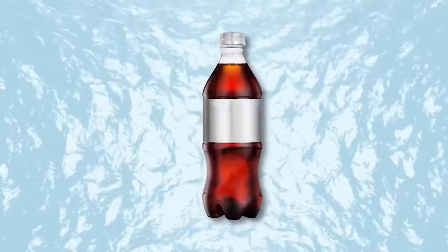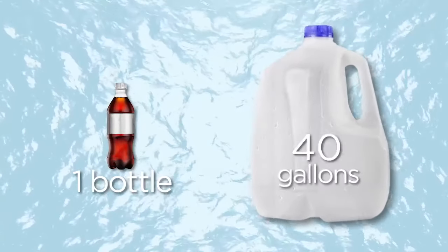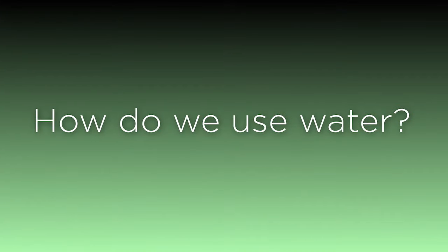Soda is also made from water. It takes 46 gallons of water to make one 17-ounce bottle of soda. I never realized how much hidden water there is in the things we eat and do, not to mention the clothes we wear every day that we have to wash to keep clean. All of this could be the topic of a completely different virtual field trip. But for now, let's see what some of our viewers have to say about the way that they use water.